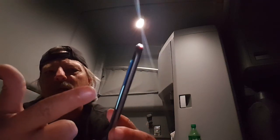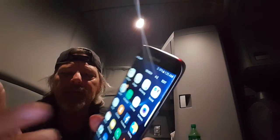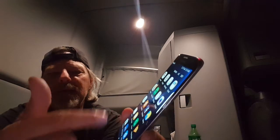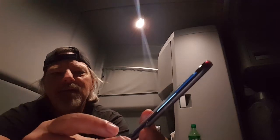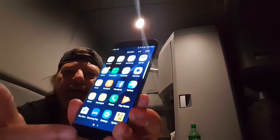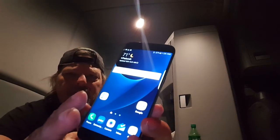It comes pre-installed with Facebook and Instagram. I don't know. And it has its own mail, its own messenger. How many messengers do I need? And still there's a little bit of Sprint stuff, like the Sprint Zone or whatever. Not too much Sprint stuff on it.